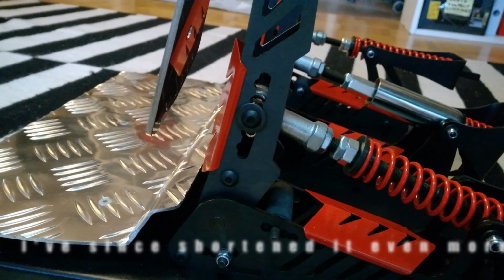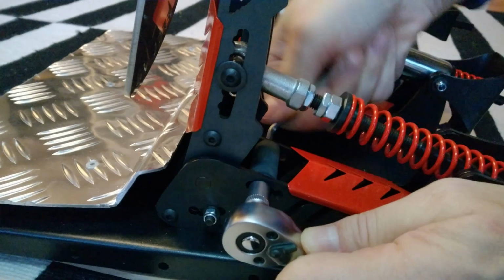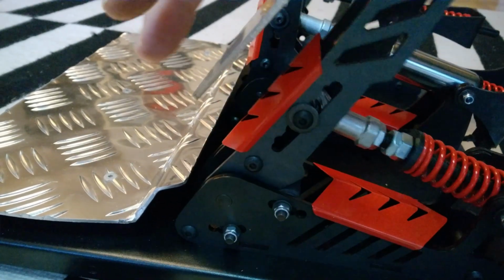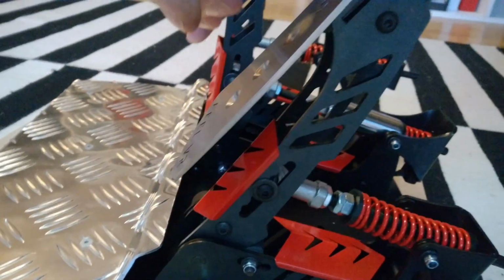Other customizations include changing the pedal plates, the space between the pedals, and so on. Most of the essential adjustments can be made by modifying the corresponding bolt placements on the pedals.